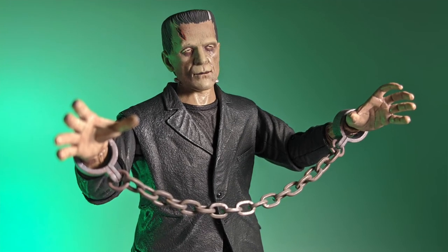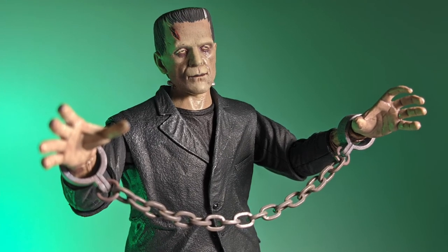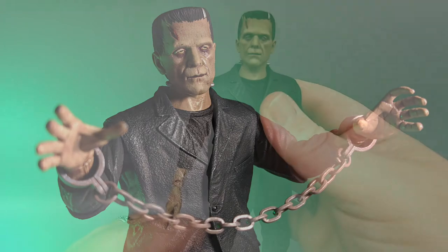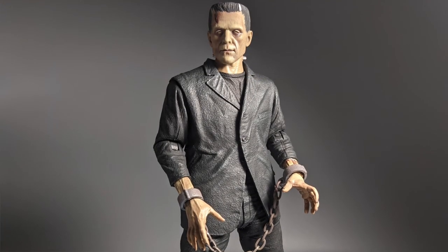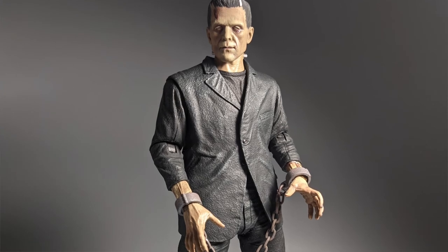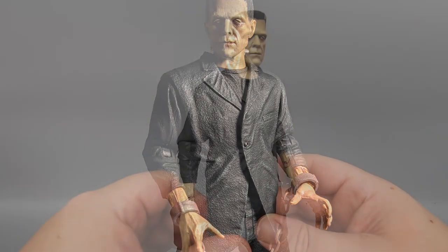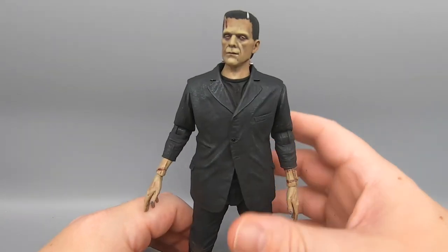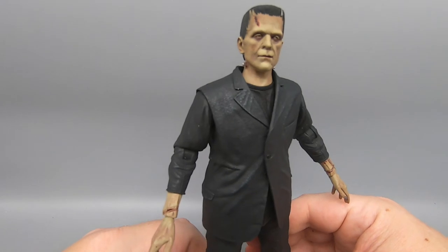But as far as I'm concerned, as far as is it worth the money? Hell yes, it's worth the money. Frankenstein, my favorite of the Universal Monsters. I absolutely had to get this figure, and I'm glad I did, and I'm glad I opened him up for Christmas time. So there he is. It's Frankenstein.